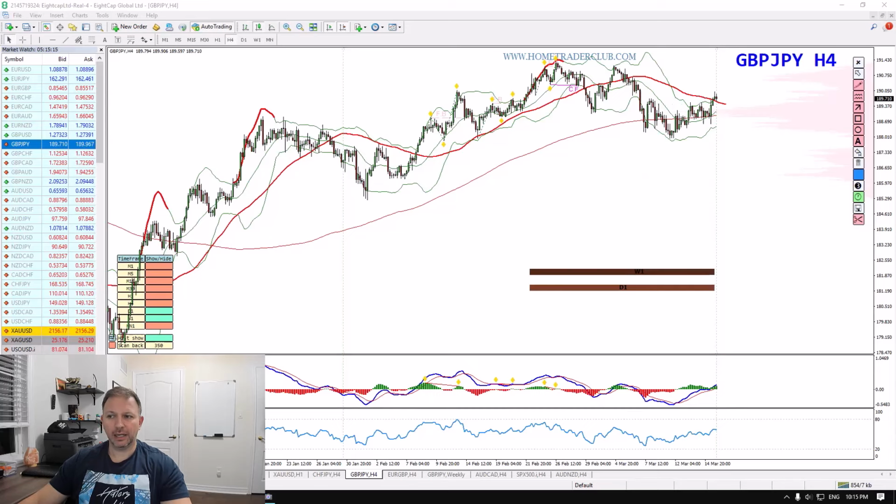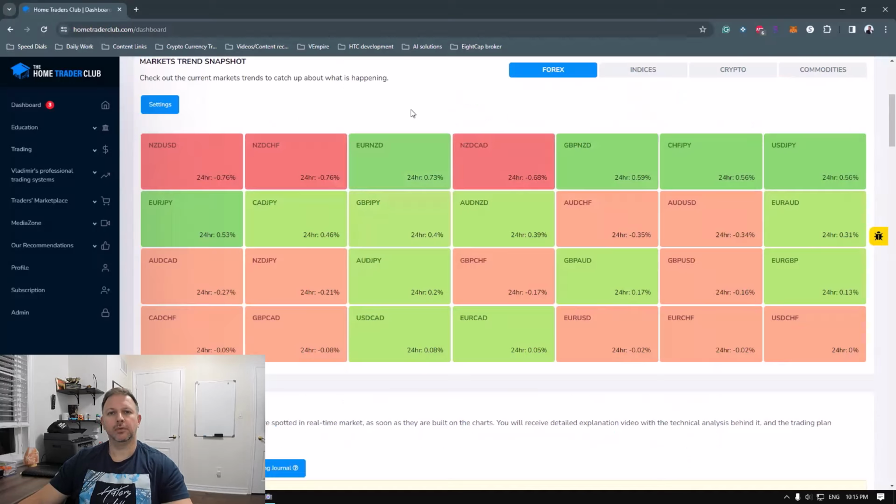Take a look at how that actually looks. What I want to show you here, first of all, is the market trend snapshot. That's one of the features we have in Home Trader Club. But take a look at the pound yen here. 1 month is around 0%. Last 24 hours, less than 0.5%. Last 7 days on the negative side as well.